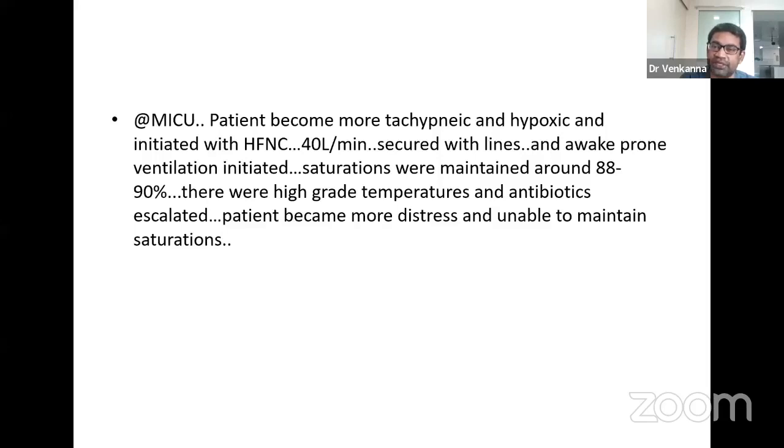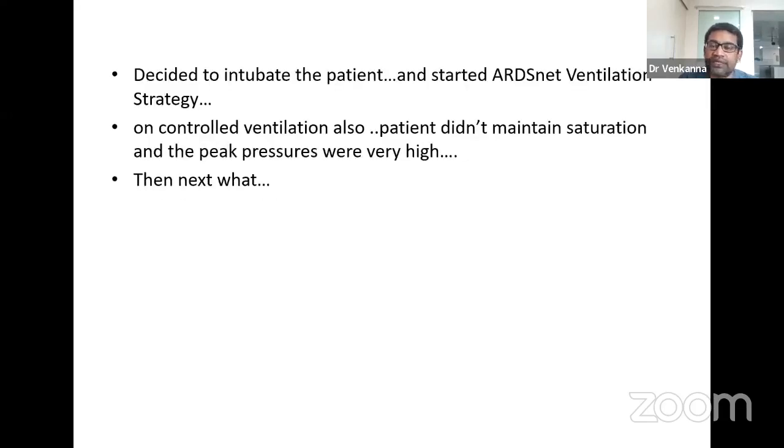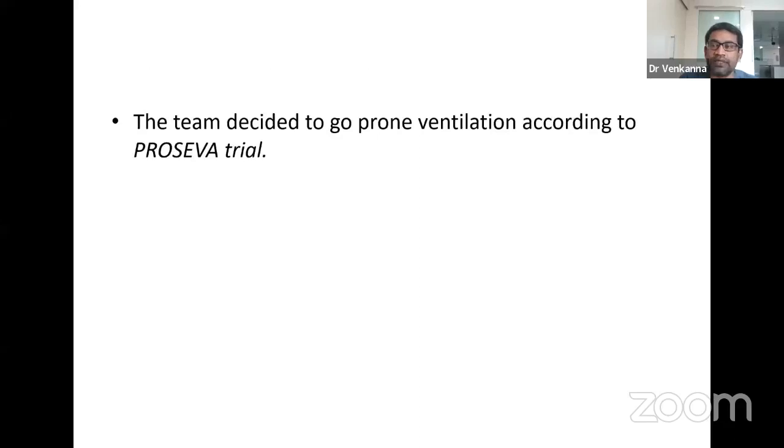Still the patient became more distressed, unable to maintain saturations. We decided to intubate the patient, secured the airway, and started ventilation according to the ARDS-net strategy. Even after mechanical ventilation the patient hardly touched saturations of 91, the vitals were borderline, and the peak pressures were very high. Then what to do next? The ICU team decided to go for prone ventilation according to the PROSEVA trial.